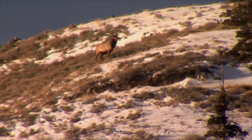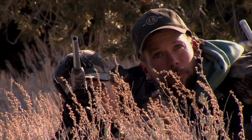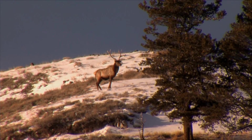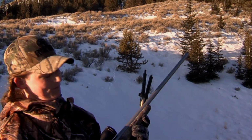Her first shot, I wasn't sure where it hit. He started to get out of there, and I hit him with some cow mews, and it actually stopped him and gave us a beautiful opportunity for a second shot. Hold just about 8 to 10 inches high over his back. We weren't able to connect on that one either, and he went pouring down into the timber as expected.